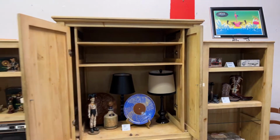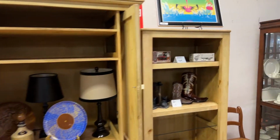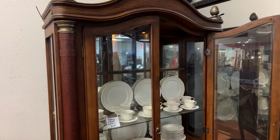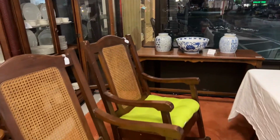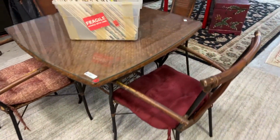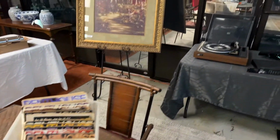We have this gorgeous entertainment center, which is absolutely beautiful. Hey guys, if you don't want to use it as an entertainment center, use it in your shops for display. All right, we're going to bring it into the corner here. We have Villeroy and Boch Manoir setup, China set. We have the tables and all kinds of neat stuff. Rocking chairs, more pipes. These are body lotions, all brand new. Bring it over here. Got this nice little nook set. And then we got a nookie set right here. We've got Penthouse galore. Yes. All right, here we go.